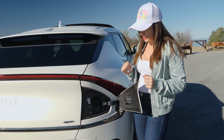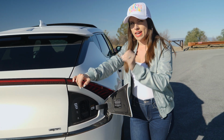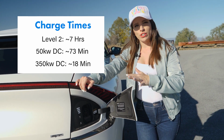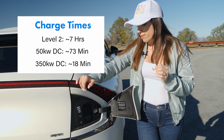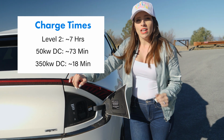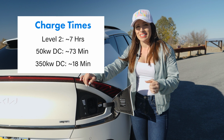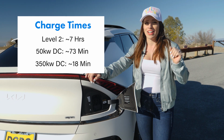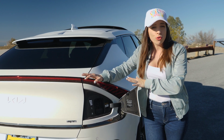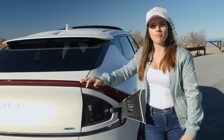It opens up nice and smoothly. All of these charging times are going to be rated from 20% to 80% charge. So with a level 2 charger, it's going to take just over 7 hours. If you have the 50 kilowatt DC fast charger, you can charge in as quickly as 73 minutes. Or if you can find that unicorn 350 kilowatt DC fast charger, you're in and out in 18 minutes. And this does still feature vehicle-to-load, which allows you to charge or power other electronic devices.